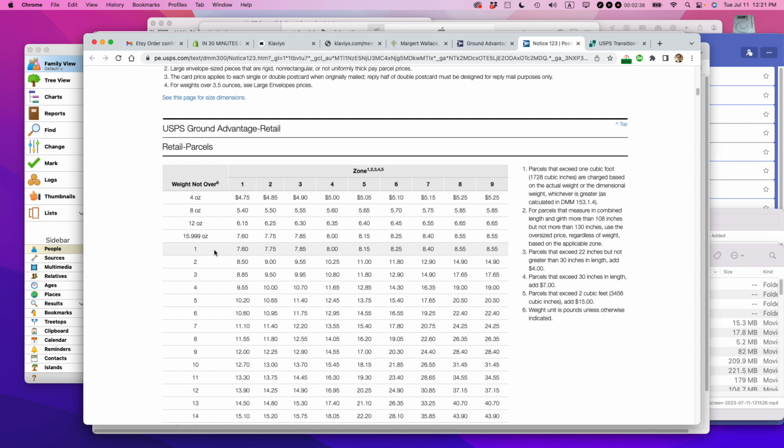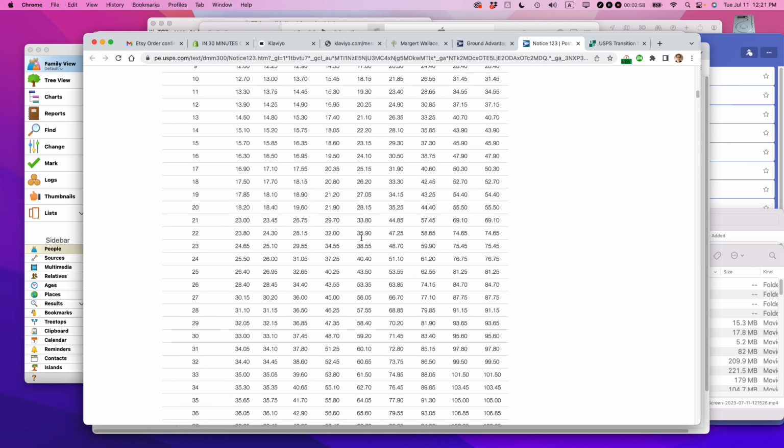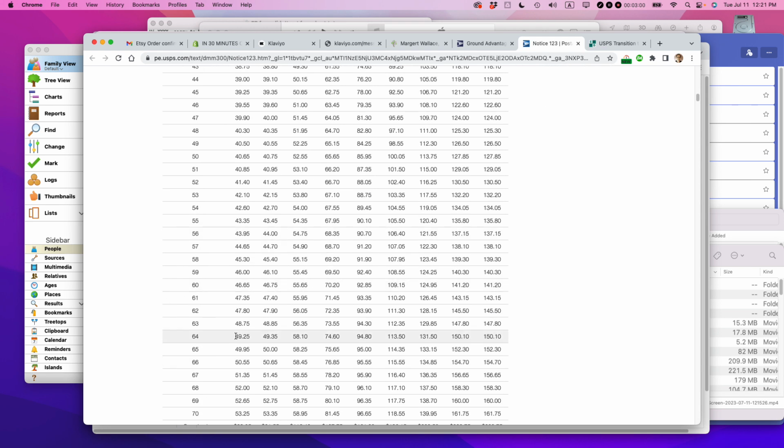Usually, if you're buying through Etsy, it will be discounted a lot. So, for instance, I recently bought a zone 5 12-ounce package. According to the USPS website, it's $6.40, but I actually paid like $4.80 or something on Etsy. So I was pretty happy about that. So this is a less expensive option, especially for packages that are over 1 pound, up to 70 pounds. That's the maximum weight.